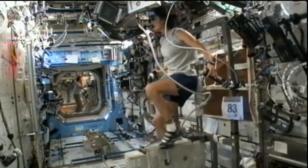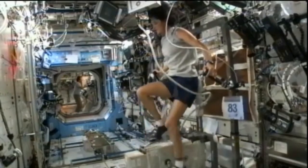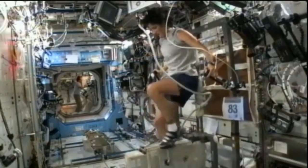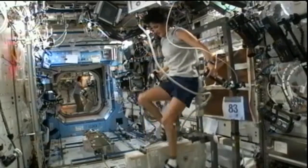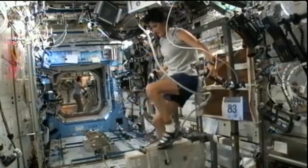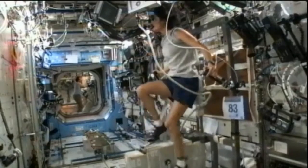Williams is now in command of the space station, along with her crewmates, flight engineers Aki Hoshide and Yuri Malenchenko, who are currently in the middle of their midday meal for the day aboard the International Space Station. We are looking at a replay that was sent down from yesterday morning's activity.